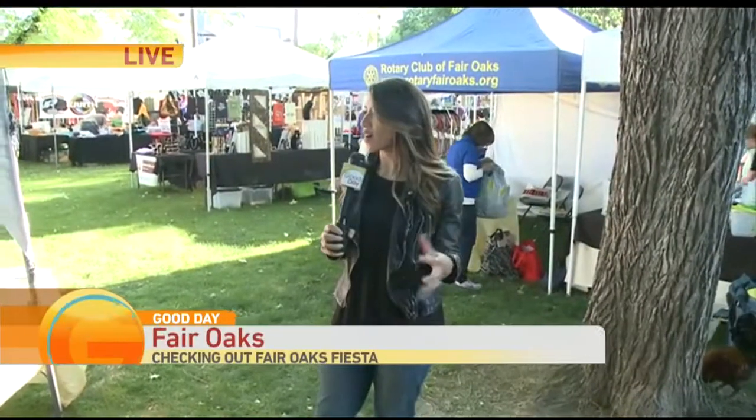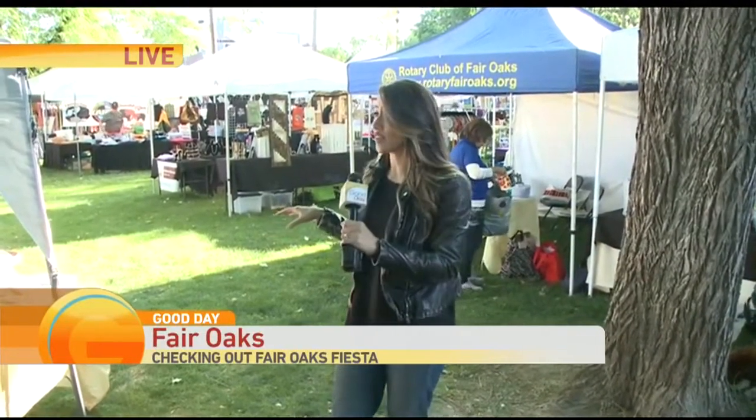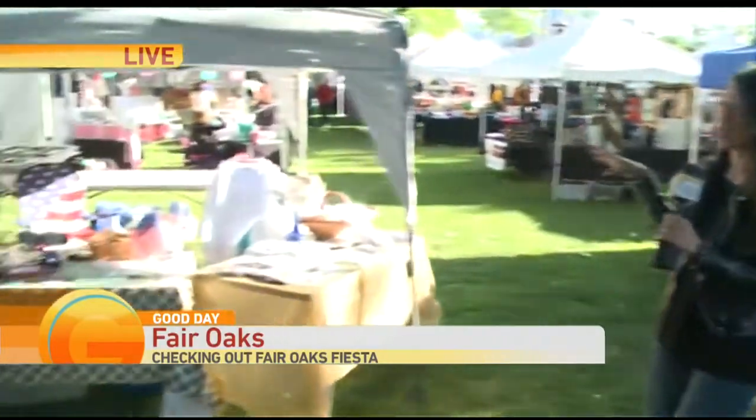Oaks Village with a look at what they've got planned all day long today. This thing is a blast every year. Yes, they are. You're right. They have a little bit of something for everybody, which is my favorite part about coming to events like this, especially when they have these vendors. Vendors are still setting up right now. They're about 50, 60 all across the Village Park.